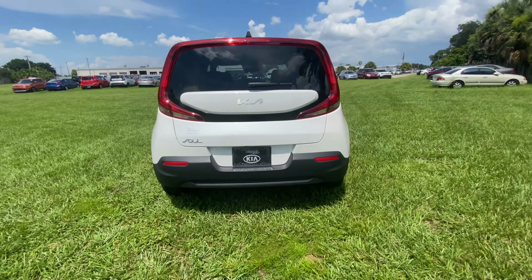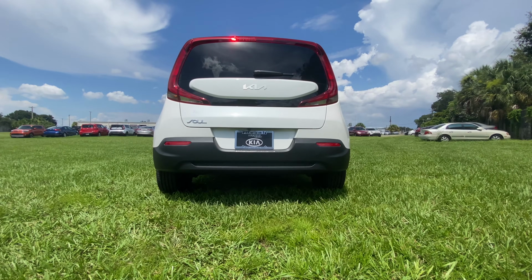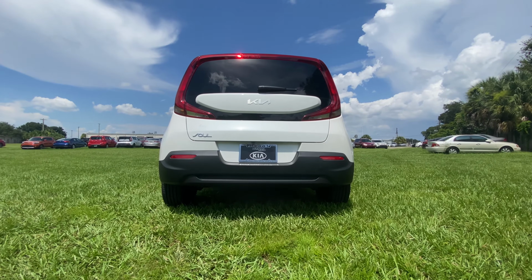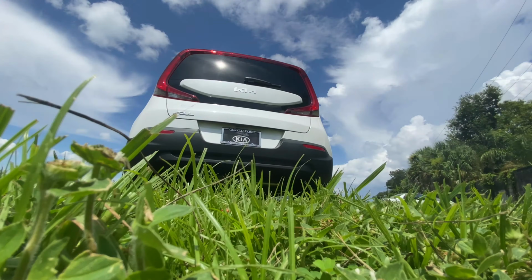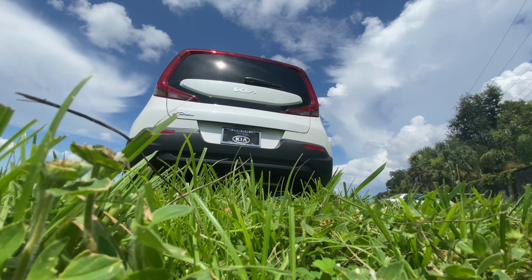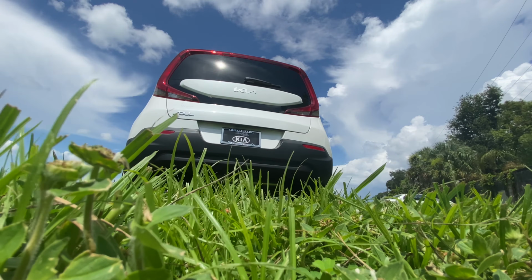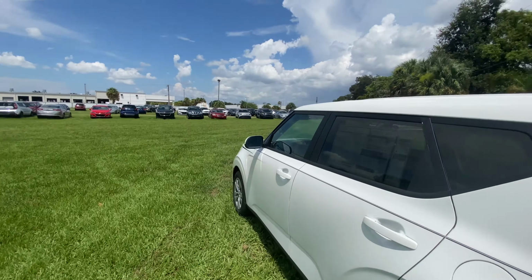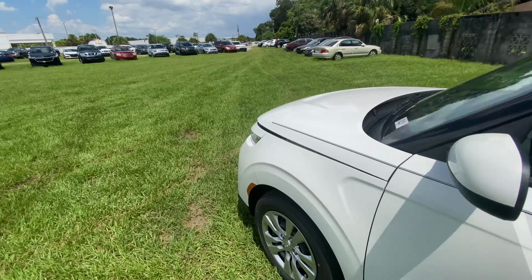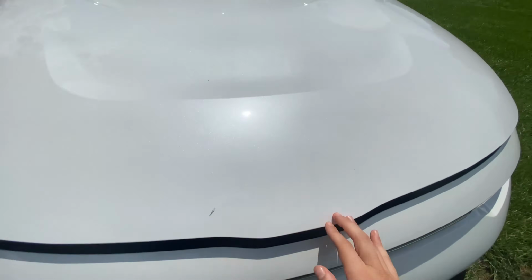But let's take a step back. You guys can check it out, and let's start this 2022 Kia Soul up and hear how this 2-liter 4-cylinder sounds. All right, guys, so that was your 2-liter 4-cylinder sold by Kia. Unfortunately, we have a 2,000 RPM rev limiter. That's kind of lame, but let's check out this motor.